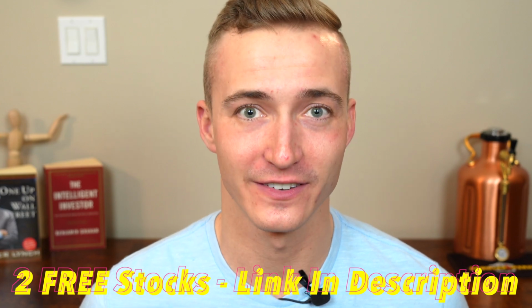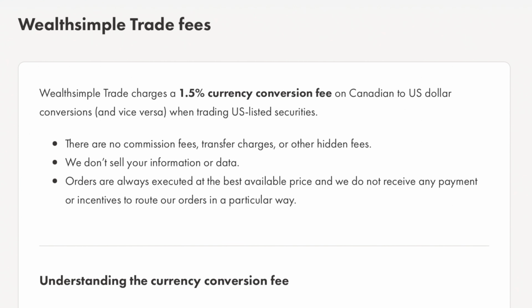However, the one downside to using Wealthsimple Trade is that whenever you're buying US-based securities, there will be a conversion fee from Canadian to US dollars, and you can't hold US dollars within the account, so that gets really expensive over time.